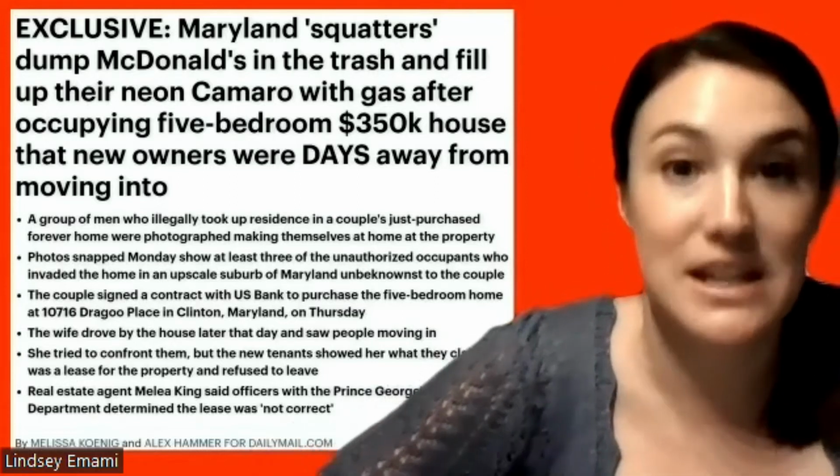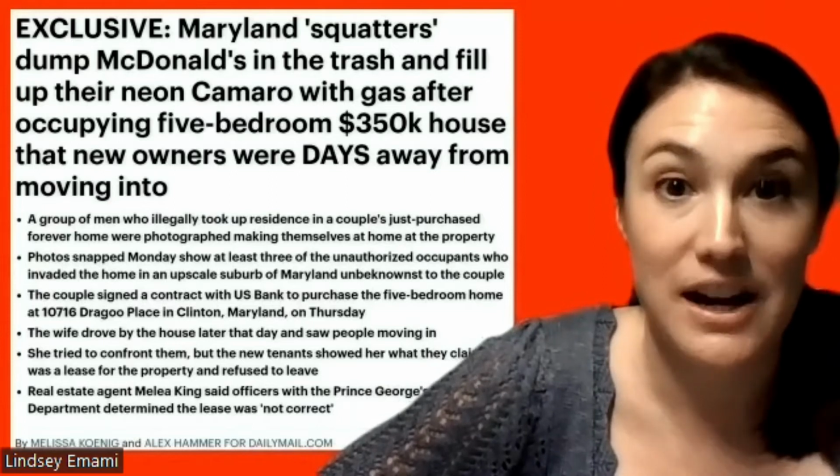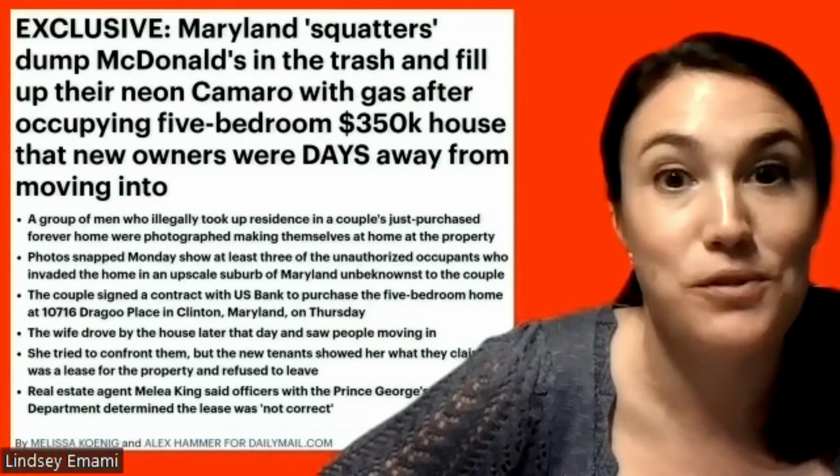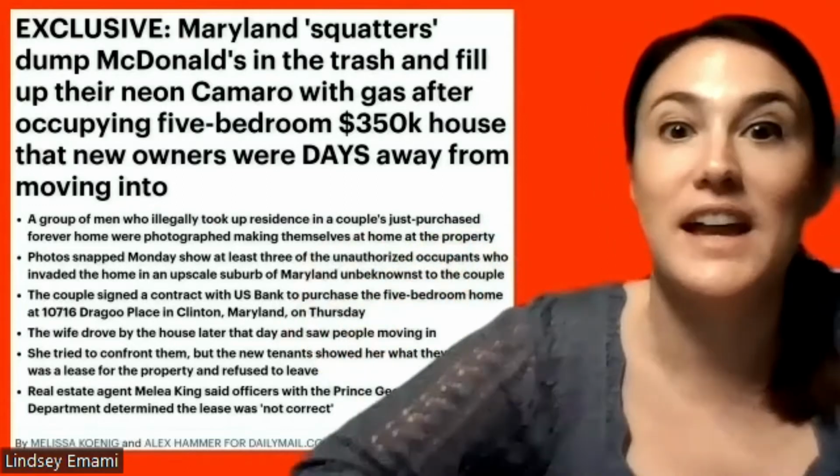If there's more than one listing for the same apartment in different areas, huge red flag. Or if you're finding the same pictures for two rental listings, probably fake.